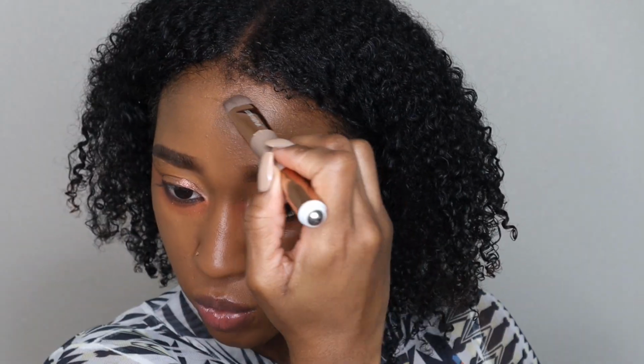Gonna start making some swipes on my face, and I try not to go too heavy with the cream bronzer, but sometimes I can't help myself because I really like this product a lot. And I'm using this e.l.f. double-sided brush.